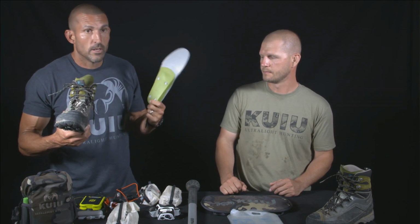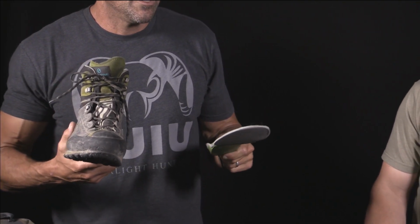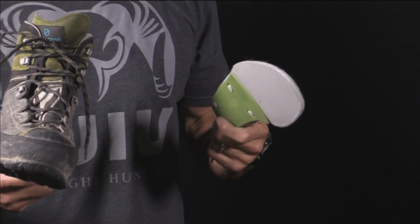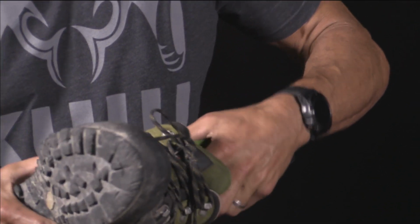Do you run Superfeet in yours? Yep. If you're buying this boot, I highly recommend Superfeet, and we all do here. The orthotic gives you more support in your arch, and it gives you support when you're descending, when you're side hilling, and especially when you're carrying heavy weight. It keeps your foot in place and gives you a more comfortable, better riding experience. It keeps foot soreness out. I'm really happy with this boot. If someone buys this boot and doesn't think it's the best sheep hunting boot they've ever worn, I'll give them their money back. It's phenomenal.